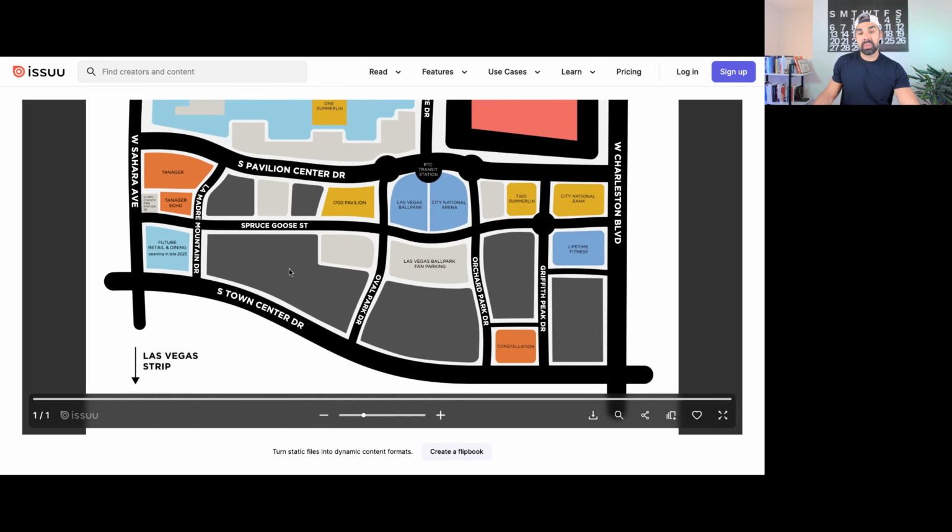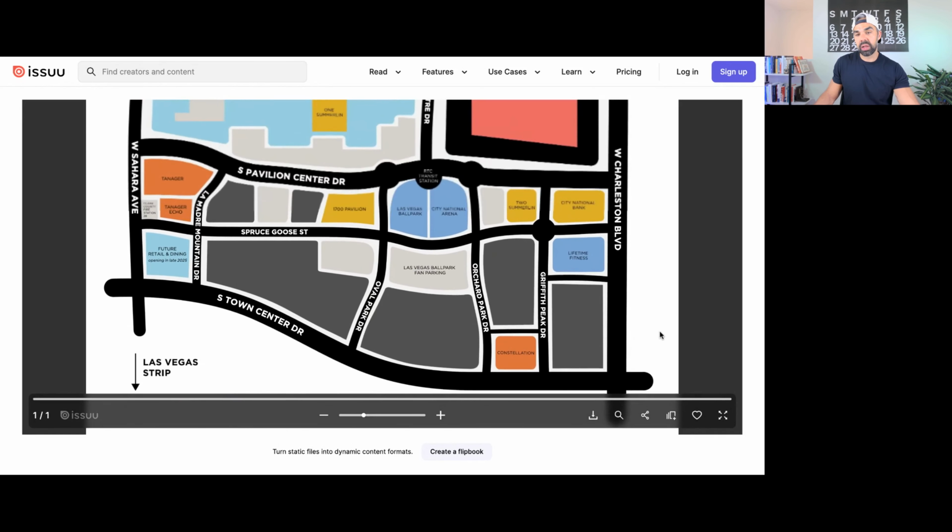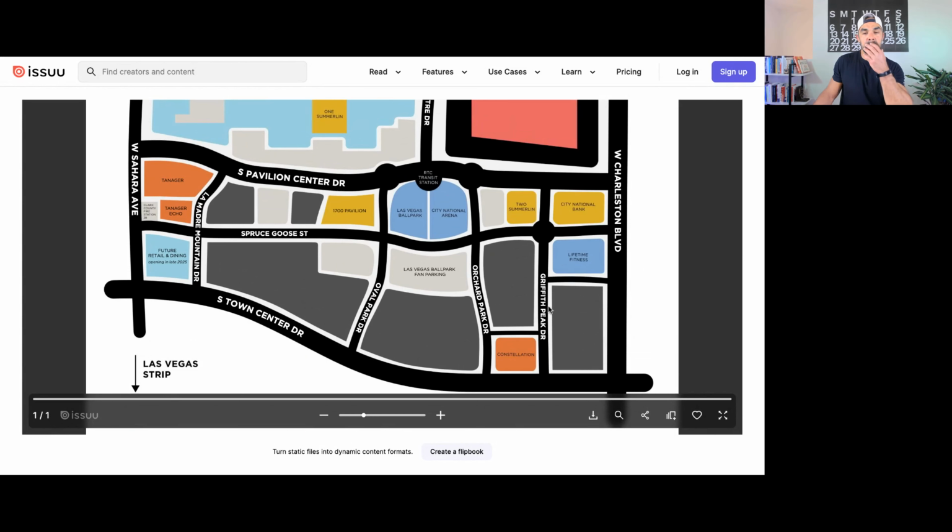These gray area blocks, these are not developed parcels yet, and this is future development. So my question to you guys is, what do you think is going in here? If you know what is going in here, drop it in the comments below.